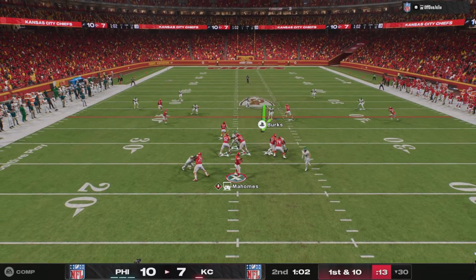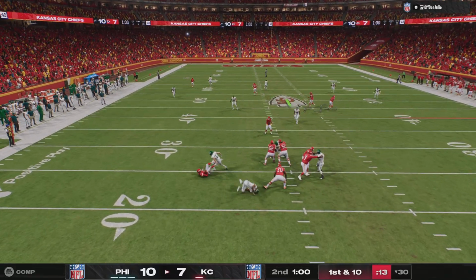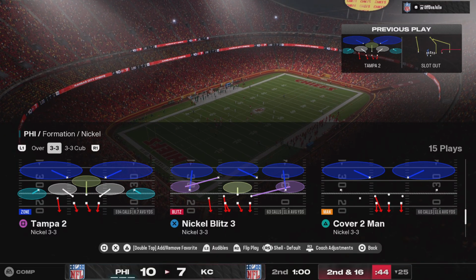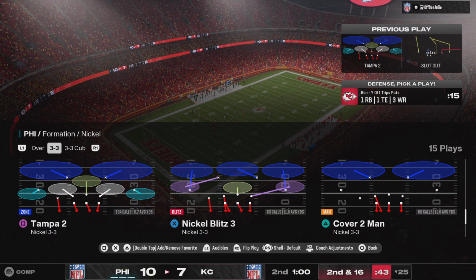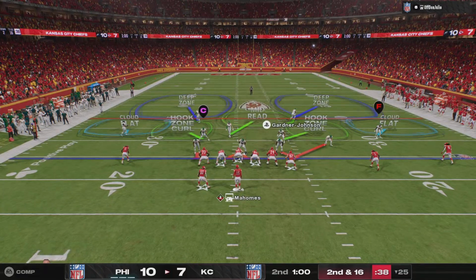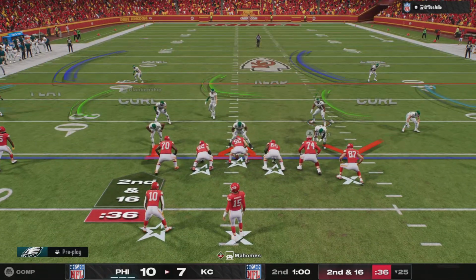Looking to throw is Mahomes. Pressure comes, and down he goes. The Eagles get there for the sack. The Chiefs quickly now going to use the last of their timeouts as they'll stop it with exactly a minute to go before halftime.